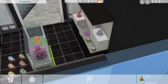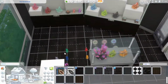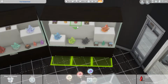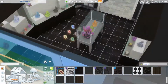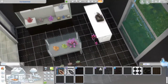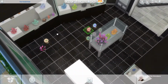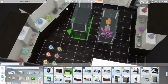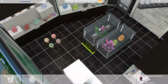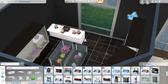But yeah, I think this little gem store ended up being really cool. It could be the idea of a jewelry store, but we don't really have jewelry unless you get CC, and I really want this build to be CC free, so we did this. I think it worked out really nicely. I really liked how it turned out. That's all I have to say about it, it ended up being really cute.